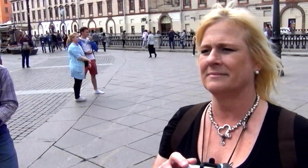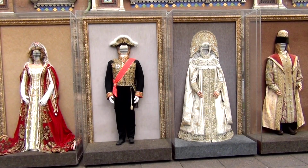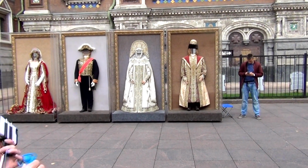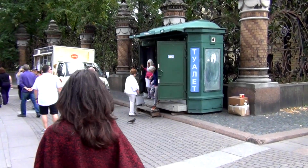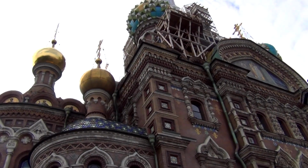I tried to get Dana to take a touristy picture in the period outfits, but she was a tough sell. Hey Dana, you want me to take a picture of you in the fun dresses? No. Yeah, you could be that guy on the right. I'll be the one in the middle. After a quick stop in the pay toilet, we headed back to our bus to see where we were off to next.